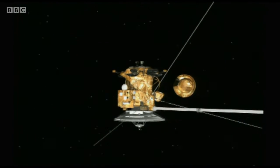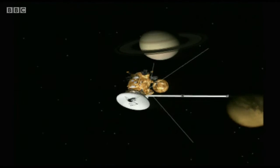Well, the story really began on Christmas Day, when Huygens was released from Cassini. In fact, this picture here shows you the final view that Cassini had of Huygens. It's a bit blurred, but it shows you the view that the camera had as the Huygens probe moved away from the main spacecraft.